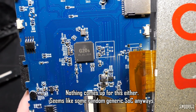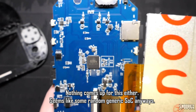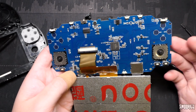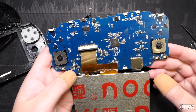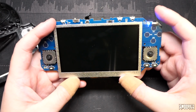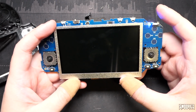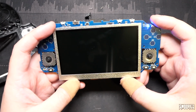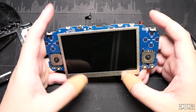I'll Google this and see if this comes up with anything. But the motherboard is basically just this. I thought there may have been an epoxy blob or something like that. This is all you get. Let's go ahead and boot this up then, and see what happens. Ah, of course, nothing happens. It doesn't know what to boot from, which makes sense.